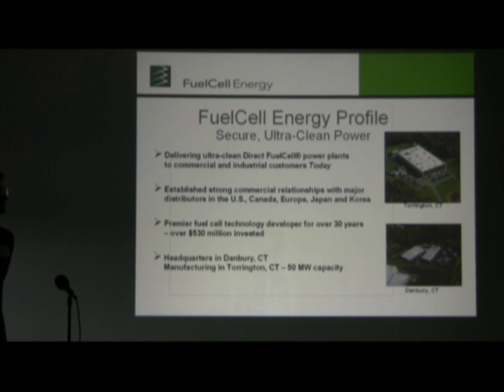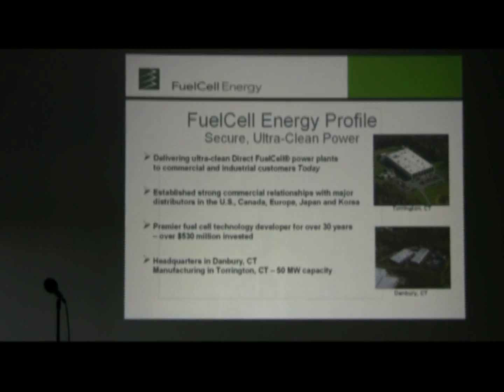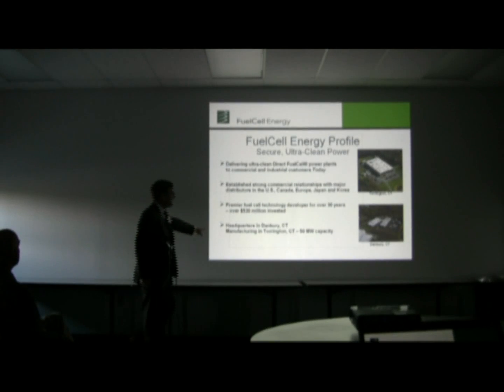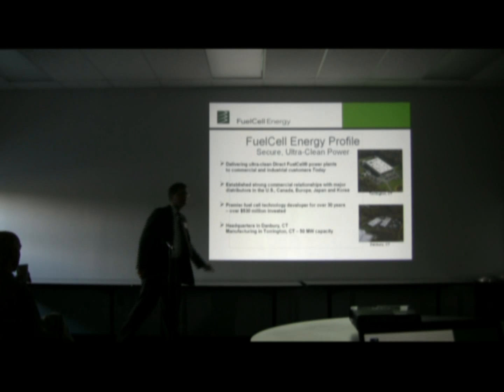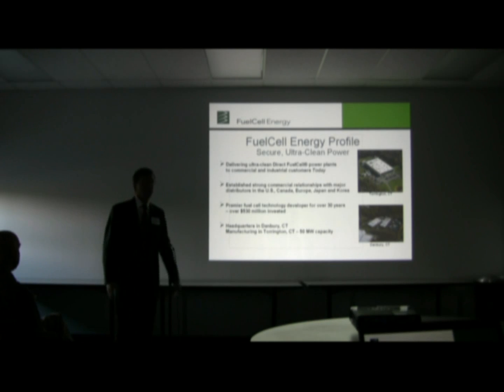So over the years, we really have come a long way from what was a really good idea that needed a lot of support, and a lot more support than we thought, and we've turned it into a commercial business. This facility here has about 50 megawatts per year capacity, which is a significant amount of capacity in the fuel cell world. It's larger than anything else by far that exists.